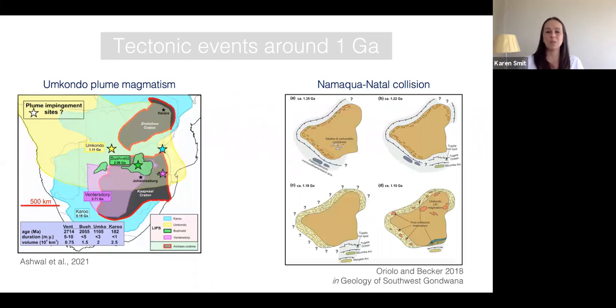So the one is plume magmatism from the Mkhondo plume, or the Mkhondo large igneous province. And the other is the Namaqua-Natal collision along the margins of the Kaapvaal craton at this time. And so this is taken from Lou Ashwal, showing the extent of Mkhondo magmatism going down into Southern Africa, even though the plume impingement site is thought to be in Botswana. So you can see magmatism from Mkhondo coming all the way into the Free State.